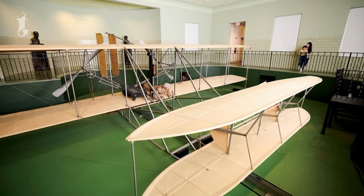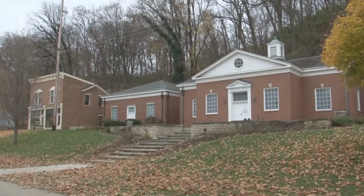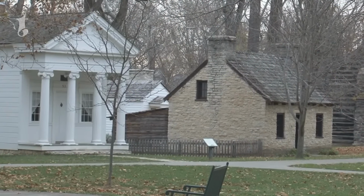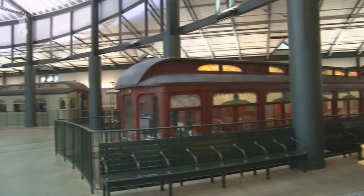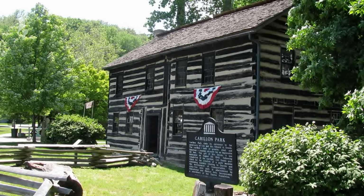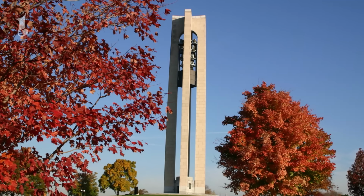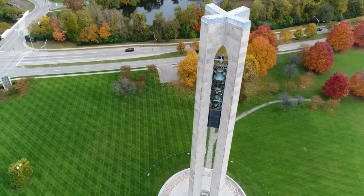But there's more. You'll find a charming collection of over 30 historic buildings, including an old print shop, a 19th century schoolhouse, and even an antique train you can hop aboard. The walkways are peaceful, the setting is green and open, and there's something calming about hearing the massive 151-foot-tall Deeds Carillon ring through the air.